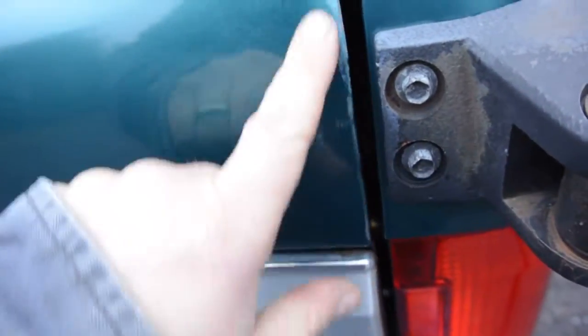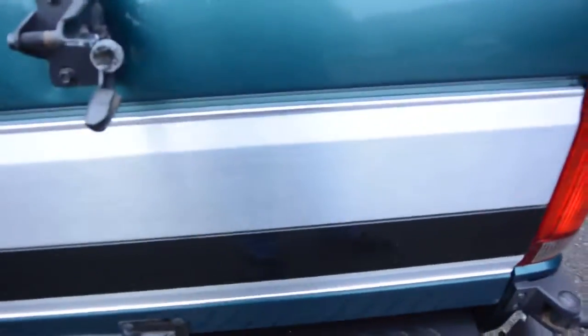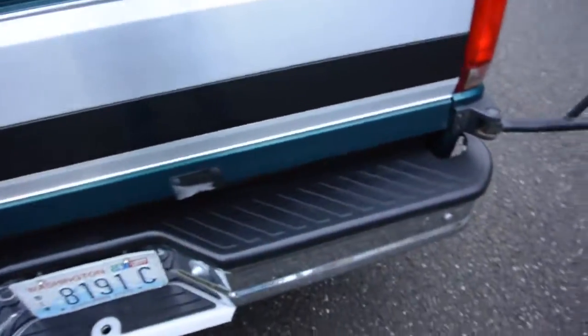There's a little puncture hole in the original cover. And then there's some little dents here. This also could be from if someone pushes on the tire carrier when the tailgate's down, you'll get that damage. There's a little bit of light surface scratches like you'll see here, but not really very many. I mean, usually these Broncos just have a lot of scratches.